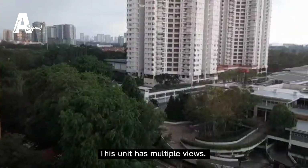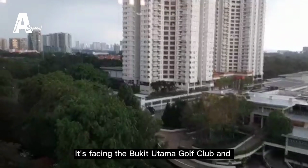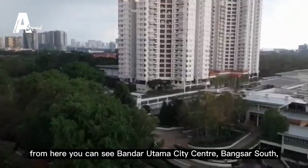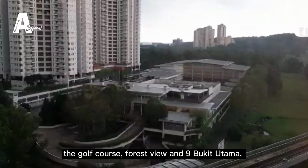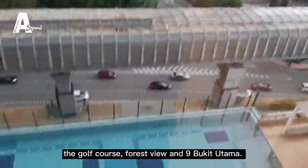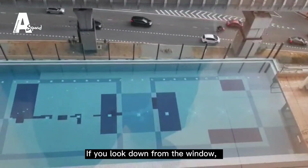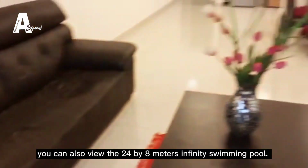This unit has multiple views. It's facing the Bukit Utama Golf Club, and from here you can see Bukit Utama City Centre, Bangsar South, the golf course, forest view, and 9 Bukit Utama. If you look down from the window, you can also view the 24 by 8 meters infinity swimming pool.